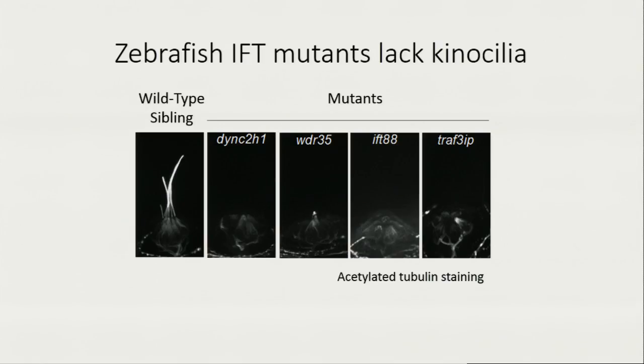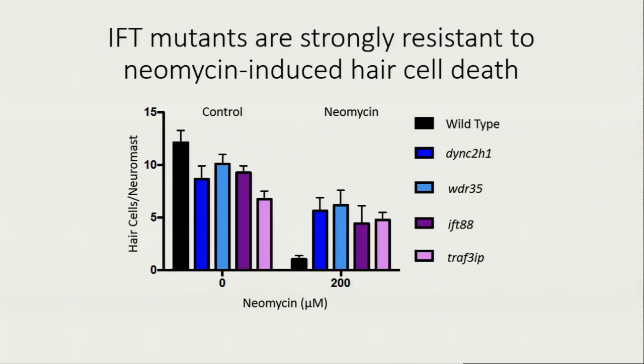And so first, just looking at the cilia in these mutants, on the left I have a wild-type neuromast stained with acetylated tubulin. You see those nice long kinocilia coming out of the hair cells. And the other images are the various mutants, and you see the kinocilia are essentially absent in all these IFT mutants.